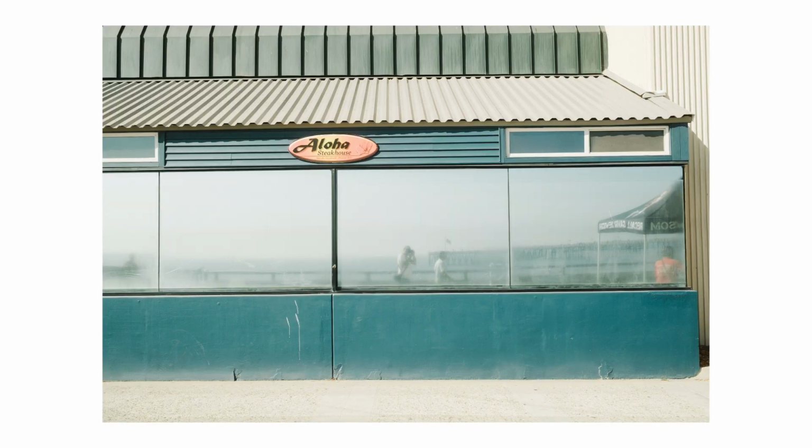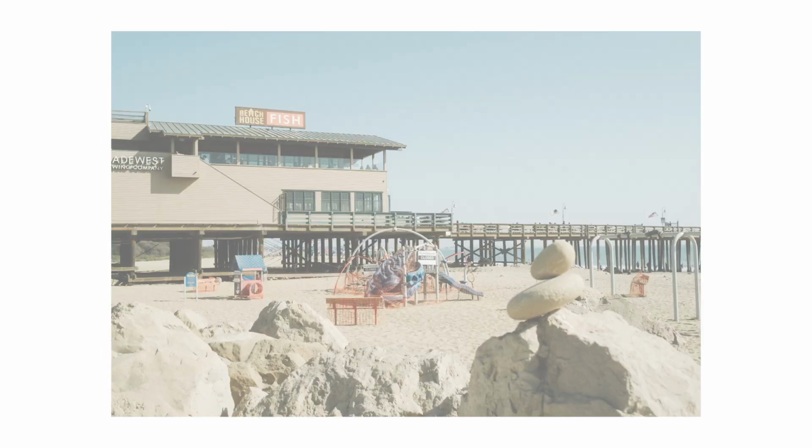But I just love the tones and the colors that the camera was producing.